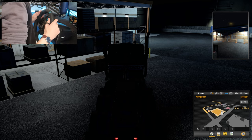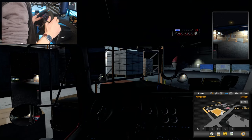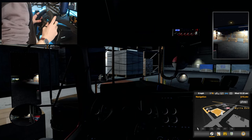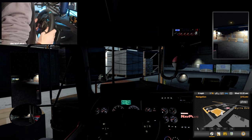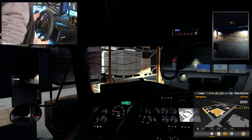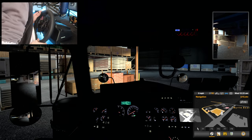This is our truck, so we actually need to sleep, as you can see. We need sleep and fuel right now, actually. Now, can we get fuel in our place? Where are we right now?